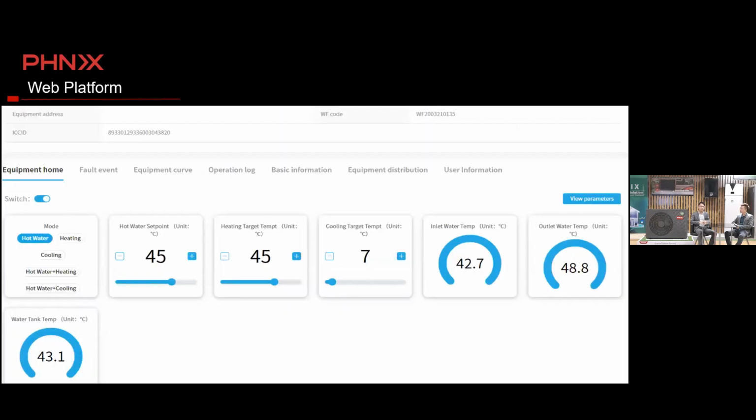So what is the web platform for? You can see that after installation, people will be more concerned about maintenance, or the after-sales service engineer will go on site to check the machine or check the heat pump. But now with this web platform, we can monitor the heat pump status online. You can see the water temperature setting now and the inlet water temperature or the outlet water temperature situation.